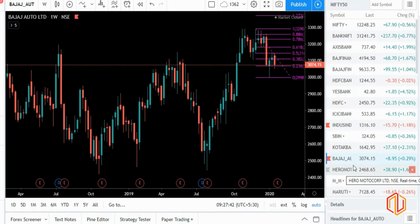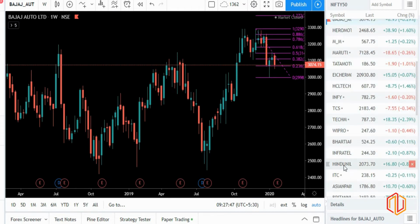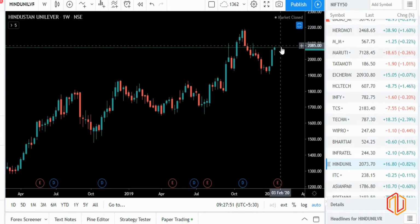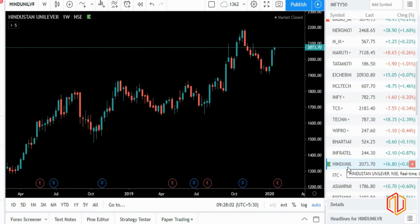Moving on to Hindustan Unilever. I'm bullish on this week as well. Last week was a bullish expectation. You can see price did go down and pull back up. So this week I'm expecting a further upward move. So I would be green on Hindustan Unilever.